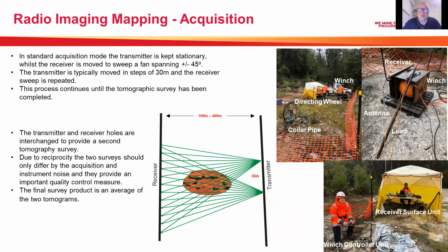In a normal survey, you'd have maybe from 100 to 400 meters distance between the receiver and the transmitter hole, and the transmitter would be kept stationary, and the receiver would move up and down to sweep a fan spanning plus or minus 45 degrees. And then we'd move the transmitter 30 meters, and then we would repeat the sweep until we have done a complete tomographic survey for that transmitter receiver constellation.